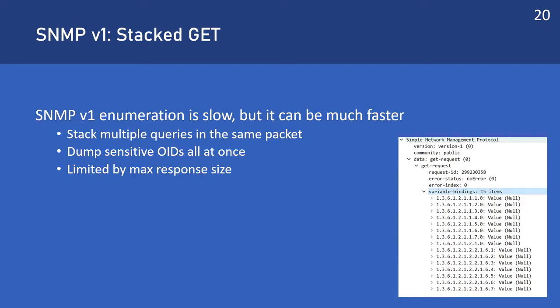One cool thing about SNMP version 1, though, is you can still stack multiple requests into the same packet. So no tool that I know of actually does this, but if you just shovel tons and tons of SNMP queries into the same packet as multiple OIDs in your request, the servers will respond back with all those responses at once. So you now have a 15x speed up on all your SNMP queries. So if you're trying to send a packet to the entire internet, enumerating some SNMP field you want to get, and you want to use SNMP version 1 for it, now instead of just querying one field, you can query 15 different fields all at the same time with one packet.